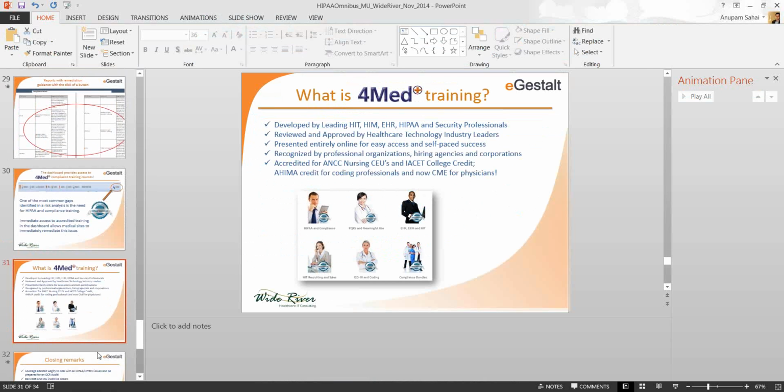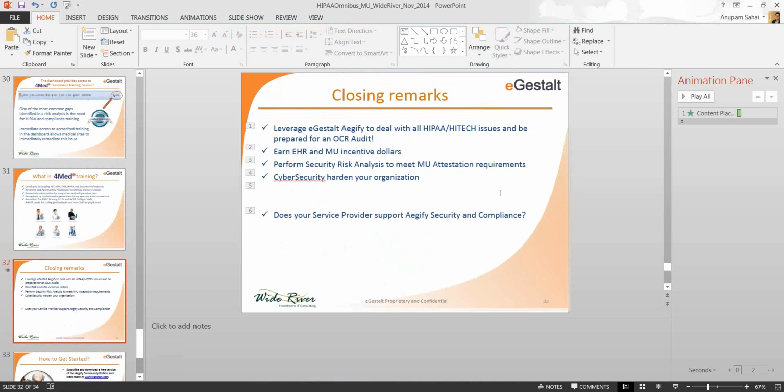So it's, again, a complete turnkey, soup to nuts solution for dealing with all of your HIPAA security, risk, and compliance management needs. And in closing, what I would say is that while HIPAA-related issues might seem daunting, I want to assure you that eGestalt Agify takes care of all those issues arising out of HIPAA, and you can monitor and track your HIPAA compliance and risk status, and generate reports that can be used for meaningful use grants as well. And if you're just interested in doing risk analysis to understand and cybersecurity harden your organization, risk analysis in itself is an endeavor that needs to be pursued.